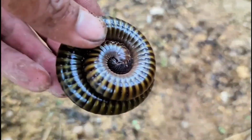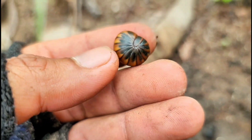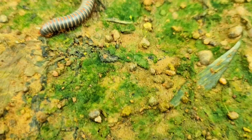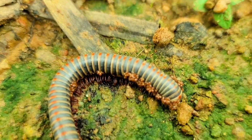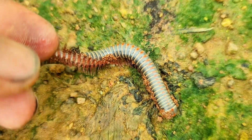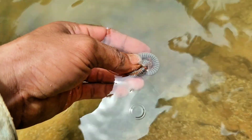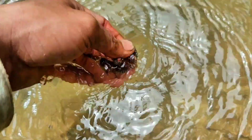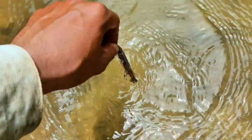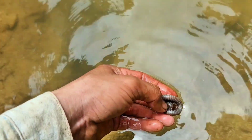Oh my god. Look, this one has a strong stinger at the tail and a big tooth claw. Oh my god, the millipede has so many mites. There are so many. Look, it's a lot of fleas on the millipede. Okay, let's put it in the water. So hard to take out.